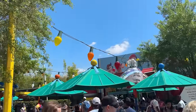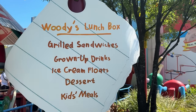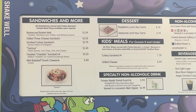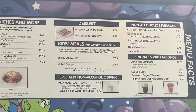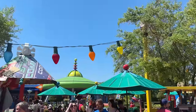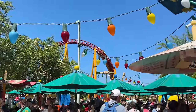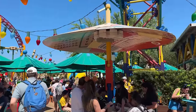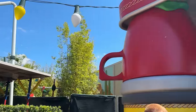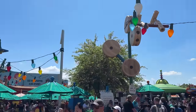Next stop is Woody's Lunchbox, the quick service spot here in Toy Story Land, very popular. Woody's Lunchbox is probably best known for their tachos, which are tater tot nachos and absolutely delicious. They've also got a couple of sandwiches, the Lunchbox tarts, which are basically fancy Pop-Tarts, and a couple of beverages as well. It is one of my favorite spots to grab something to eat, but know that it is a pretty small spot, so seats are often limited. Additionally, most of the food is hot and there's not a ton of shade out here, so it's sometimes a snack better left for the evening times.